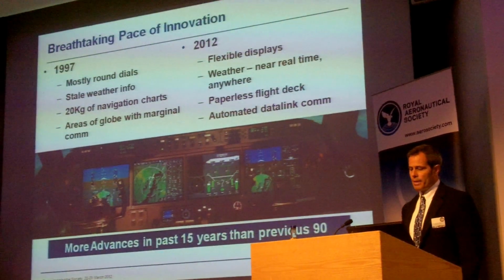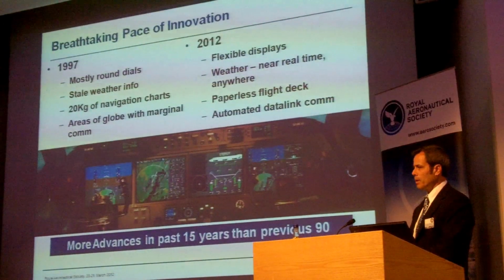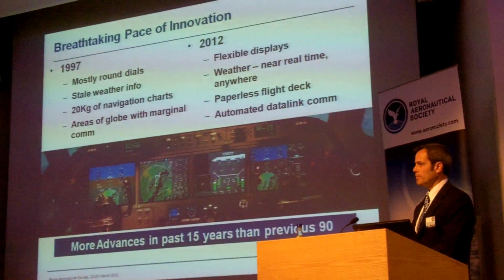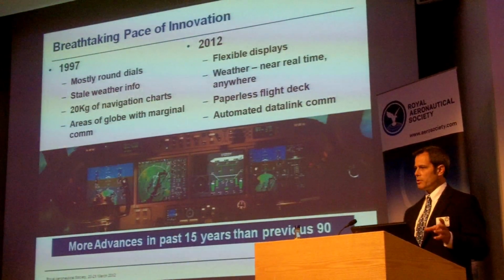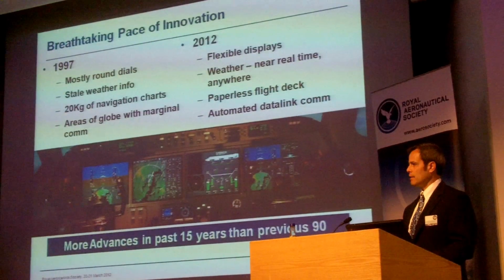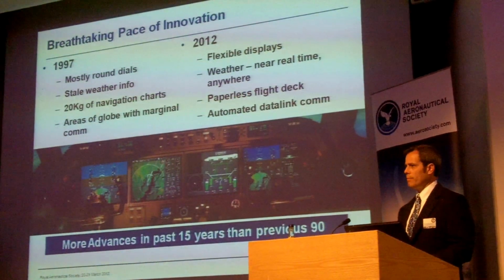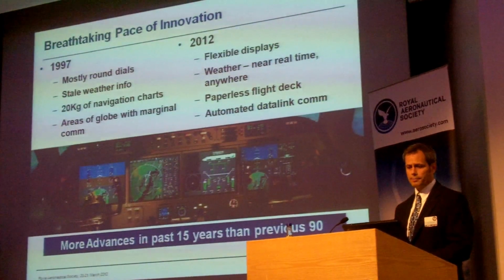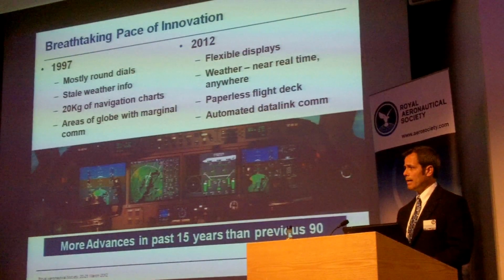Versus today, and I've got a whole laundry list of what the capabilities are of our current flight deck, but it's all happened within the last 15 years to where we've taken data, we've got reams and reams of data that we try as we build these displays to turn it into information that is easily accessible and easily interpreted by the pilot without having to make a lot of mental gymnastics as he goes about it. So the bottom line is we've got a completely paperless flight deck.